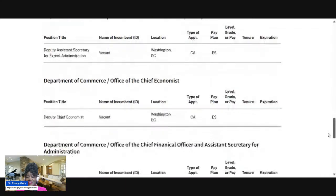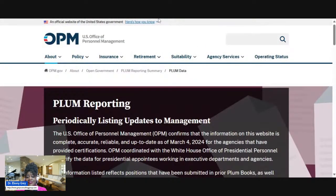So again, the Plum data, it has all the information. Let me post this before I forget. And of course, by computer. Oh, it doesn't want to let me post. So I will post it later.